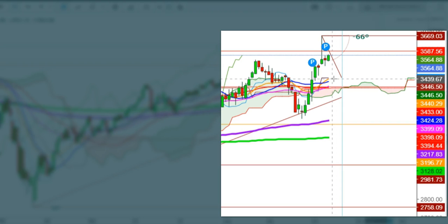Ichimoku cloud. Here I find that the immediate support for S&P 500 futures in a daily time frame is at the levels of 3446. I find that the second support could be seen at the upper end of the Ichimoku cloud, and the final support could be seen here at the levels of 3324. So here I find that if the S&P 500 futures find a weekly closing below the levels of 3324, we'll see the S&P 500 futures continue this downward move during the upcoming week, where the S&P 500 futures could break the important support levels of 3128.